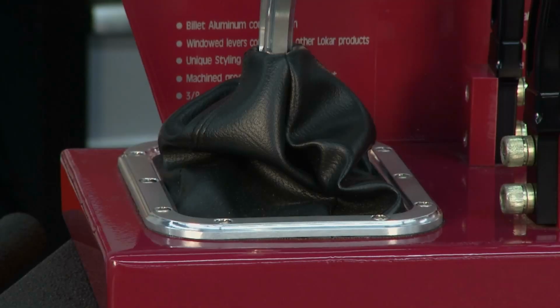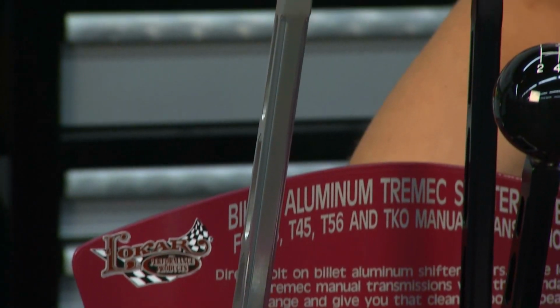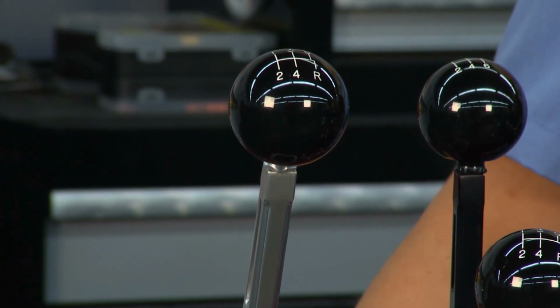Now, Brian Downard, a lot of folks think of Lokar for automatic transmissions and shifters, but you guys have the 4, 5, and 6-speed guys totally covered. We have that as well, yes ma'am. We've got a lot of different shifter levers available depending upon your application.